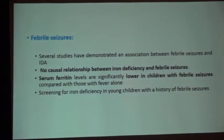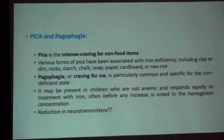The febrile seizures, very interestingly, though there is no causal relationship between iron deficiency and febrile seizures, serum ferritin levels are significantly lower in children with febrile seizures. So there is a recommendation now that children presenting with febrile convulsions should be screened for iron deficiency anemia later on, after we finish the seizures and infection. One of the very rewarding symptoms of iron deficiency anemia for physicians is pica.